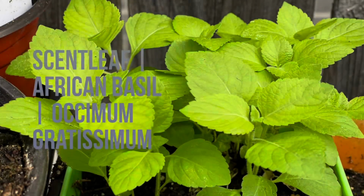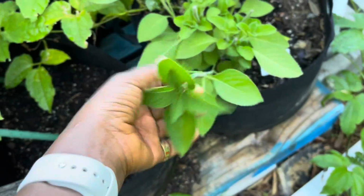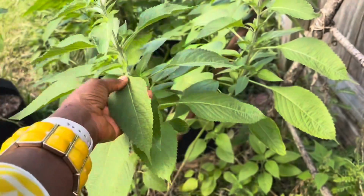Next on my list is the scent leaf. This is the African basil, also known as Ocimum gratissimum. The seeds of this one are also very easy to find.